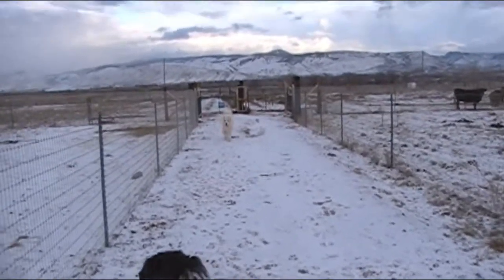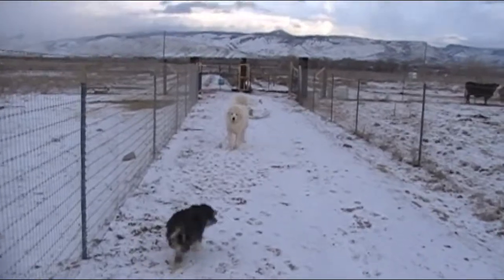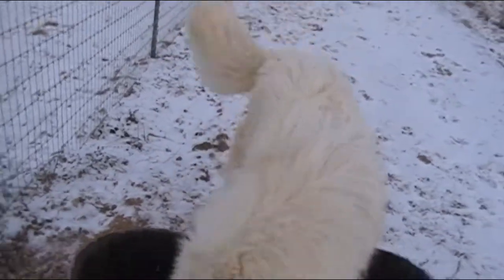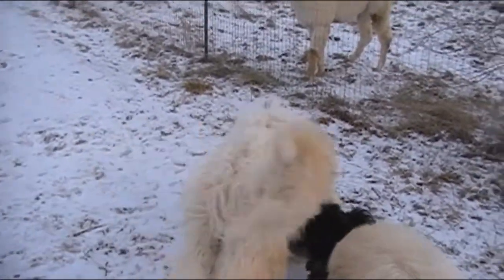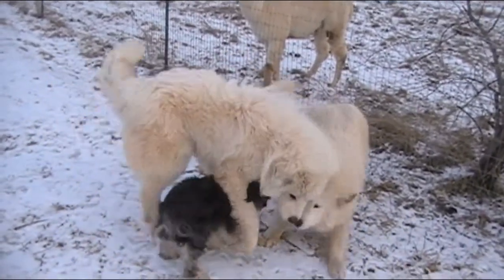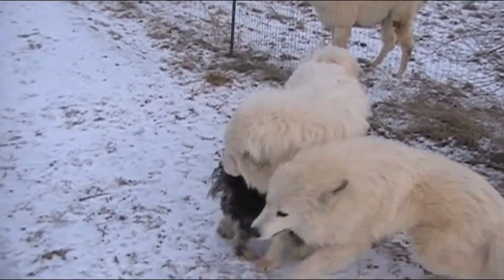This is Freya, and this is Ragnarok. And this is what Pano looks like. As you can see, he's limping on that right front paw. Ragnarok's just over 9 months old, and this is the second time that he's had symptoms of Pano.